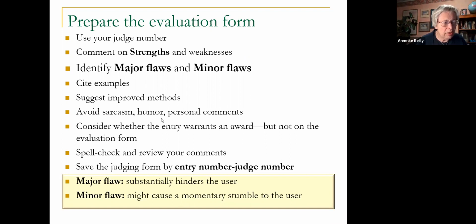Avoid making jokes or making comments about the person who did the entry. You want the comments to be something they can show to their boss, even if you're tactfully pointing out that there are many opportunities for improvements in the entries. You're going to be thinking about whether the entry warrants an award, but you're not going to put anything like that on the evaluation form, because if you do, it's inevitable that your group is going to choose a different award level. So try not to use words like, this is a distinguished entry, or this entry is excellent, when it turns out that it's going to get a merit.